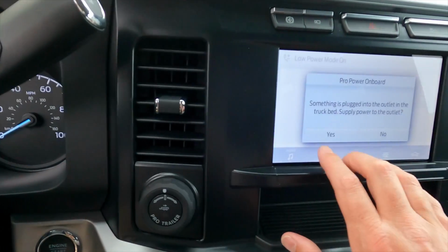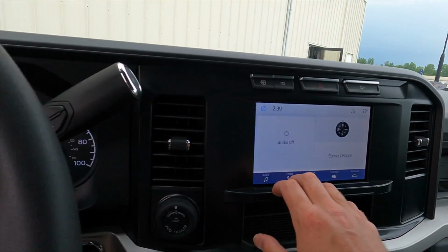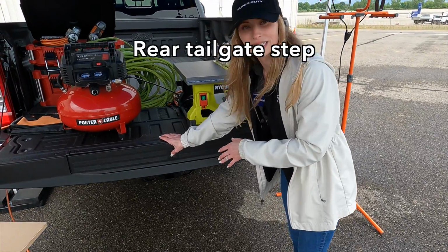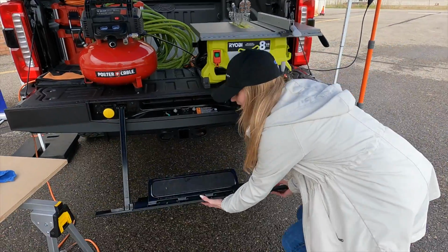And we're saying, yes, we understand. And now it lets us know that the generator's on. We can use power and back. So right here, those are 2 kilowatt outlets. This is our tailgate step. You just press into this middle button, tailgate step drops down.